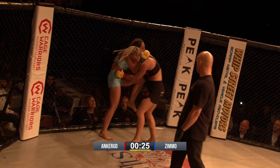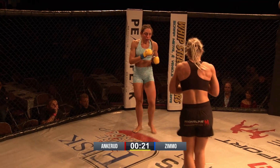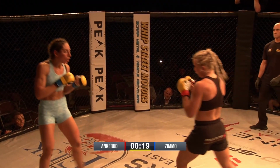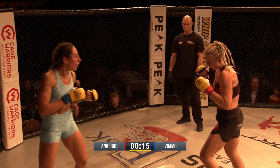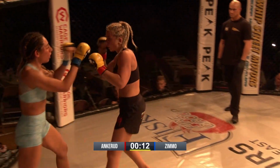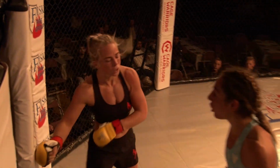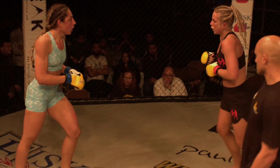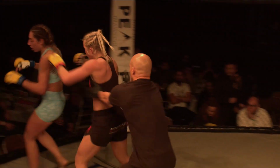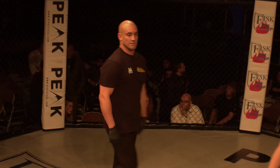Two strong knees to the midsection there from Lisa Zimmo, who backs her up, and now we're looking at cardio a little bit. Yeah, now we're going to look at who can dig down the deepest for the next 10 seconds or so in this round. There we go. That was our 10-second warning, and fair play to her. She keeps coming forward. It's like the Terminator.